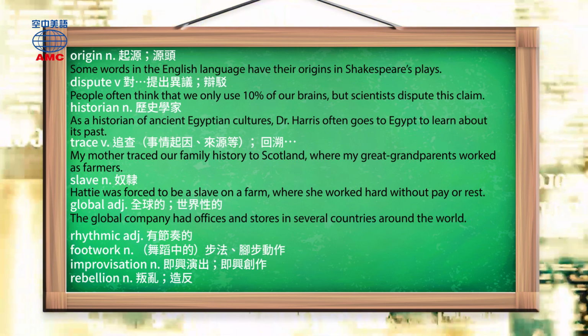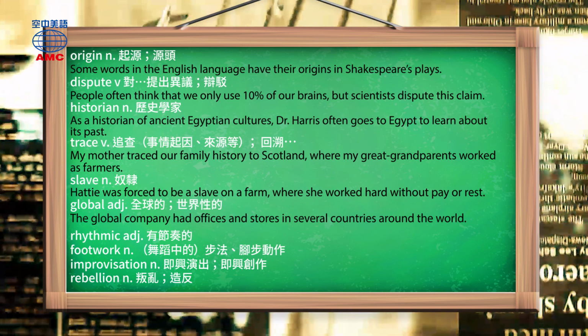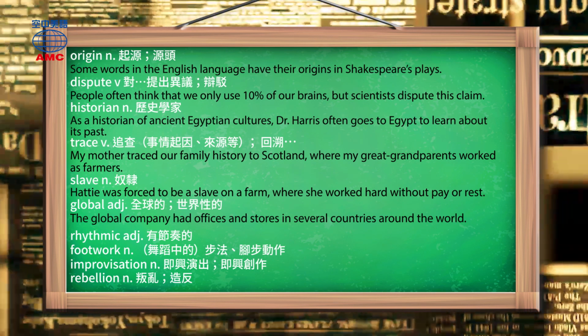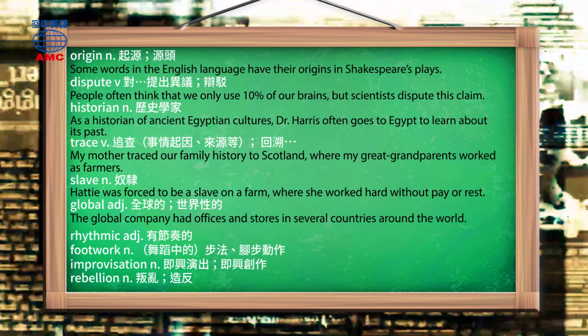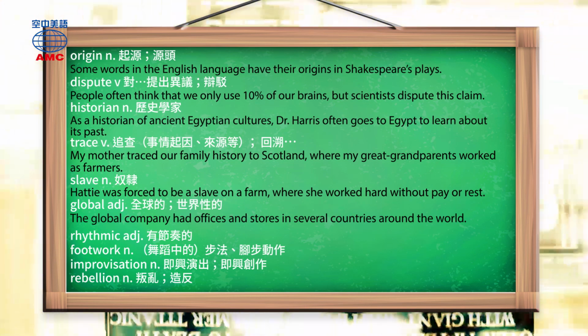Some historians believe that modern tap can be traced back to the African slaves who were brought to the US in the 18th century. Now, we've got this word historians here, and the historians are very important to this sentence. Historian is a noun, and it's someone who studies and writes about history as their job.